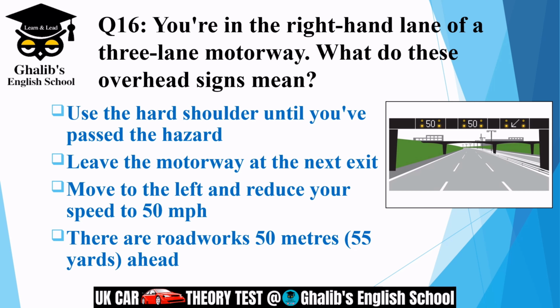You are in the right-hand lane of a 3-lane motorway. What do these overhead signs mean? So if you look at the overhead signs, in the middle lane there is a mandatory speed limit. Same is the case with the left-hand lane. But the right-hand lane, something is different. So this sign is directing you to do something. So let's find out the correct option.